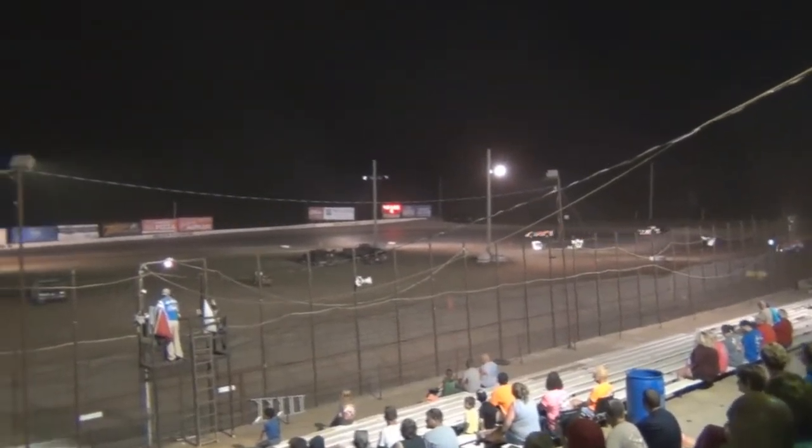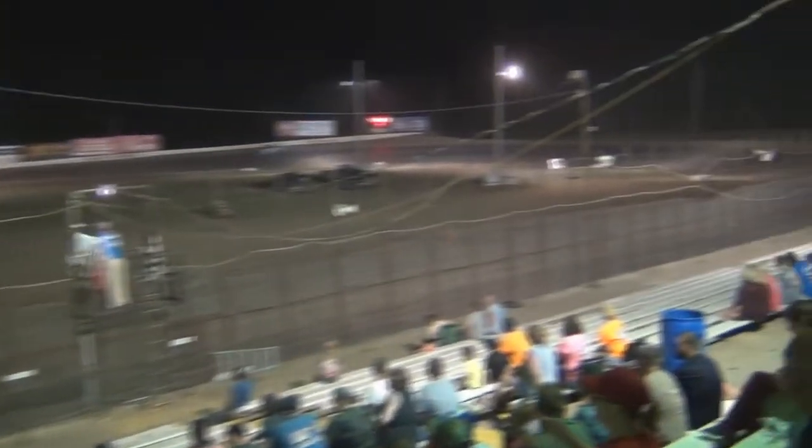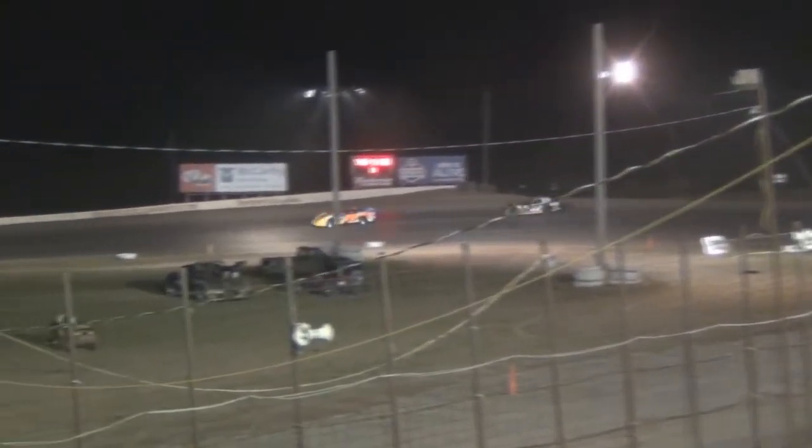As we go through turn number 1, off of 2, down the back straightaway, we'll be looking at the white flag, this time by 71 of Travis Walker showing the way. Starting at the B-Mods and stops at 15. As he comes by, taking the white flag, he will go through turn number 3, turn number 1, coming off turn number 2, down the back straightaway.